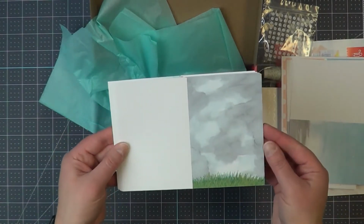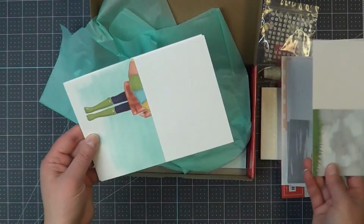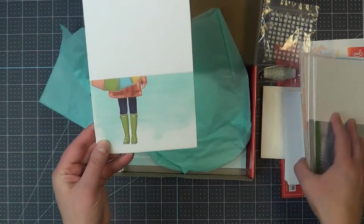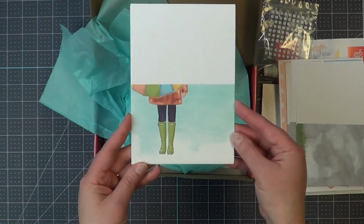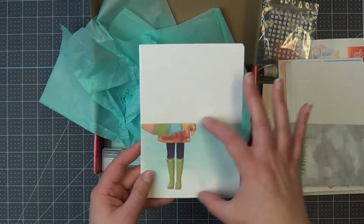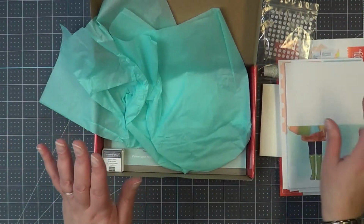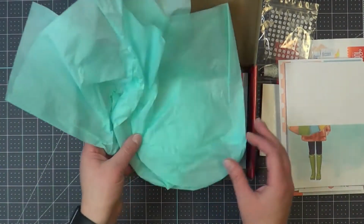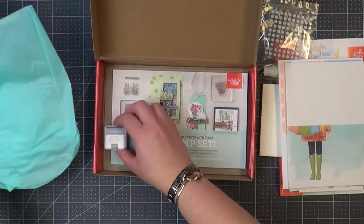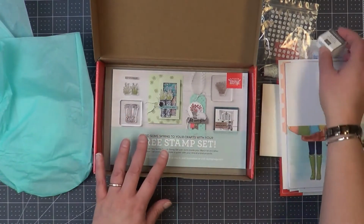But there's the other one. Super cute. And then here is the last one, which I believe, yeah, super cute. Uber cute. And like I said, the demonstrators will cut this part off, use this to die cut, and just go to town. You get some really cool colored tissue, which the whole thing is wrapped in like a present. That's pretty cool. You get an ink spot for each box.